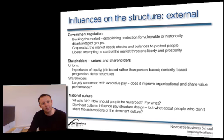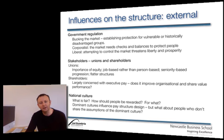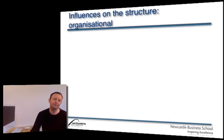cafeteria types of approaches. But those tend to be limited to very constrained parts of the pay package as a whole, and it tends not to have been dealt with in terms of the design of the pay structure itself, a fundamental structure of the reward system. And this is an issue that organisations are still to resolve.